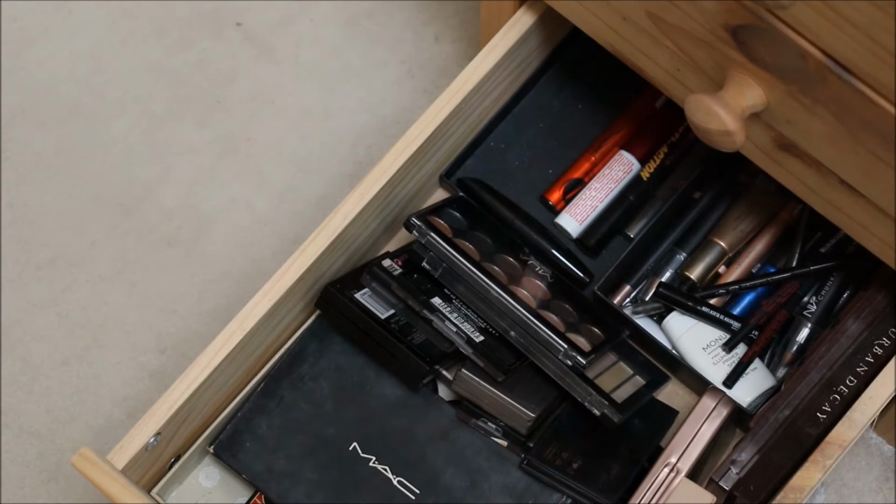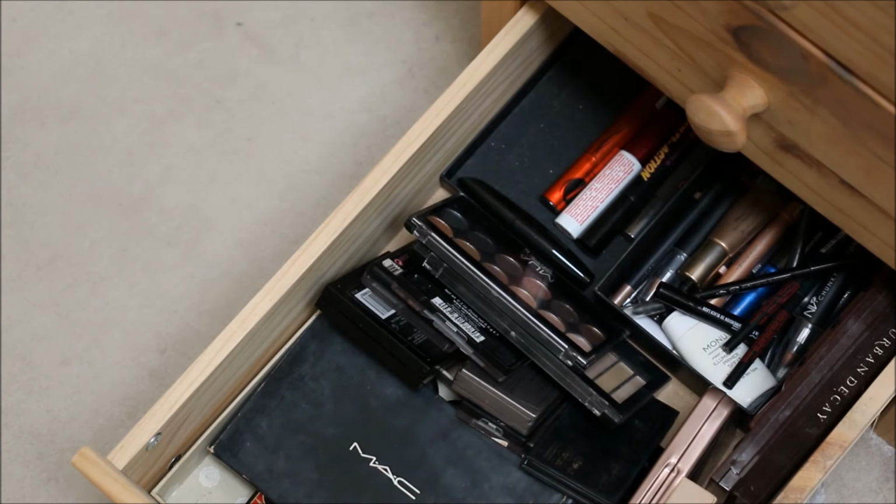So, okay, yeah. This drawer is a little bit of a mess. Like we just did, I'm going to tip everything onto the bed and go through everything. I think there's probably quite a bit in here I can get rid of, to be honest.